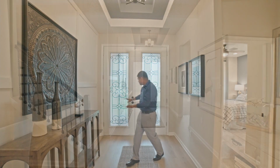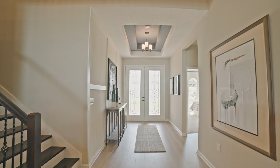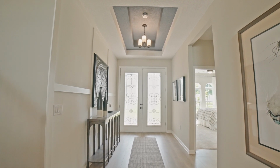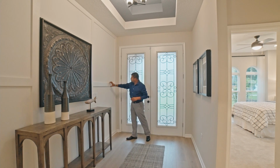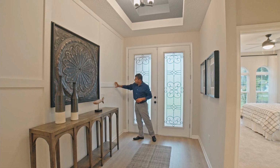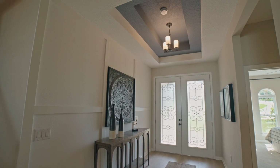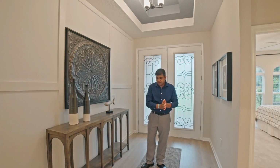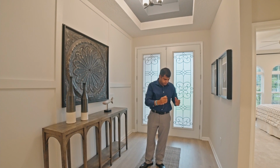So as I enter the front door, you get these big doors. The upgrade over here is the glass inserts. You also see you have a 3/4 crown molding at the bottom, or the baseboard for that matter. You have this woodwork, which is obviously an upgrade. You get these tray ceilings, which is another upgrade. And as you can see, the floor over here, believe it or not, is a hardwood engineered floor, and it almost looks like tile flooring.